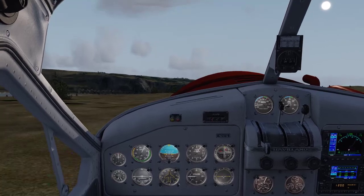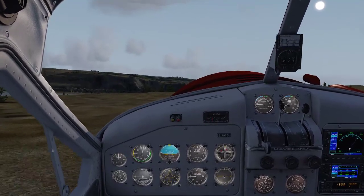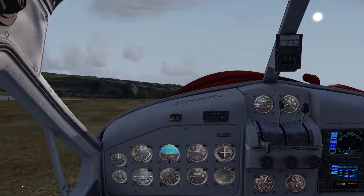Alaska 45, expect vectors 16 left approach. Expect vectors 16 left approach, Alaska 45.